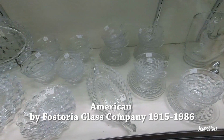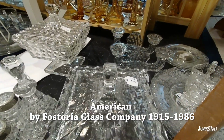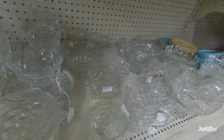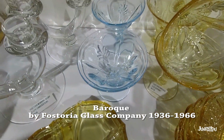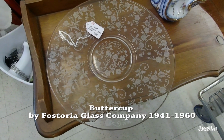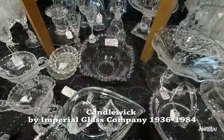So we have lots of examples of the American glassware, and if you go back to my video on some surprise boxes, I actually got some of this from my friend Marcia. And this pattern is called Baroque by the Fostoria Glass Company from 1936 to 1966. And this is called Buttercup by Fostoria. And this is called Candlewick by the Imperial Glass Company from 1936 to 1984.